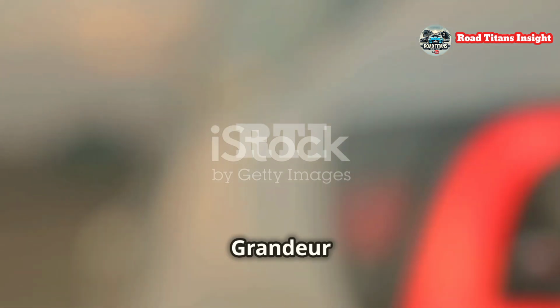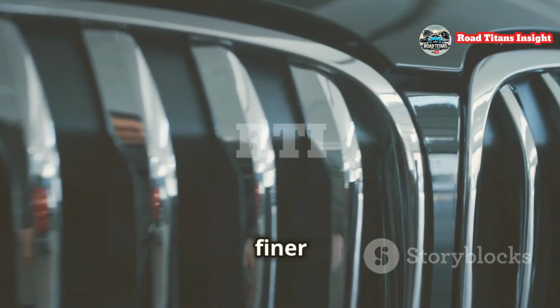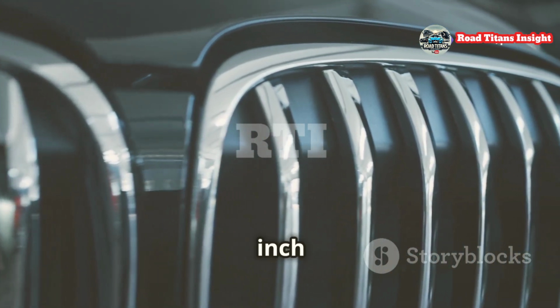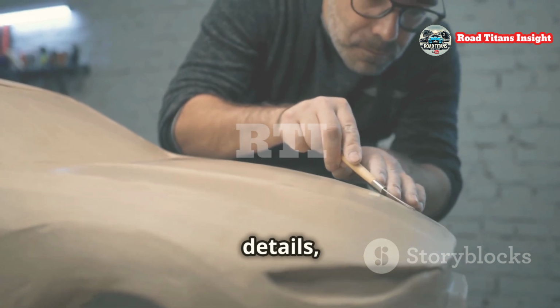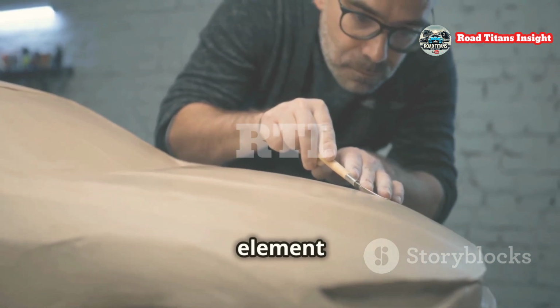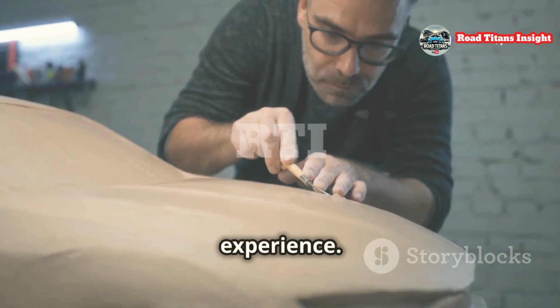Section 4, Illuminating Grandeur, Backlights, and the Iconic Spirit of Ecstasy. Now let's talk about the finer details, shall we? The Cullinan is a masterpiece of design, and every inch of it has been crafted with the utmost care and precision. Because the devil, as they say, is in the details, and the Cullinan is nothing if not devilishly detailed. Each element has been meticulously thought out to provide an unparalleled experience.